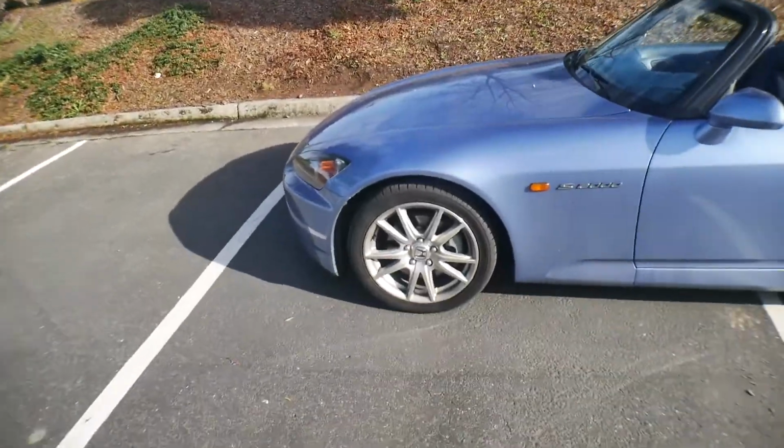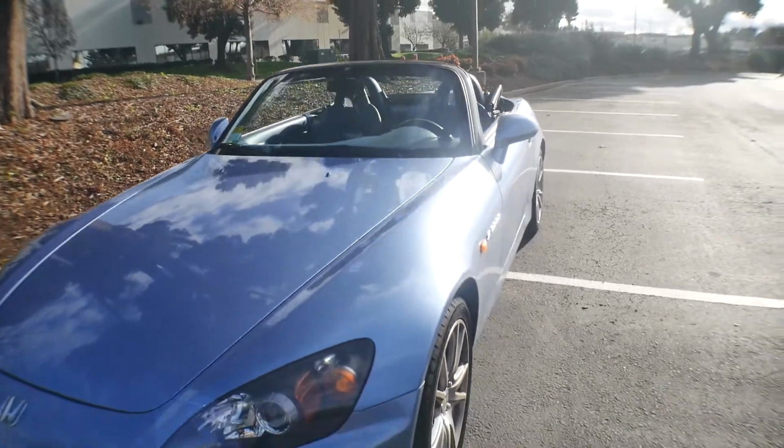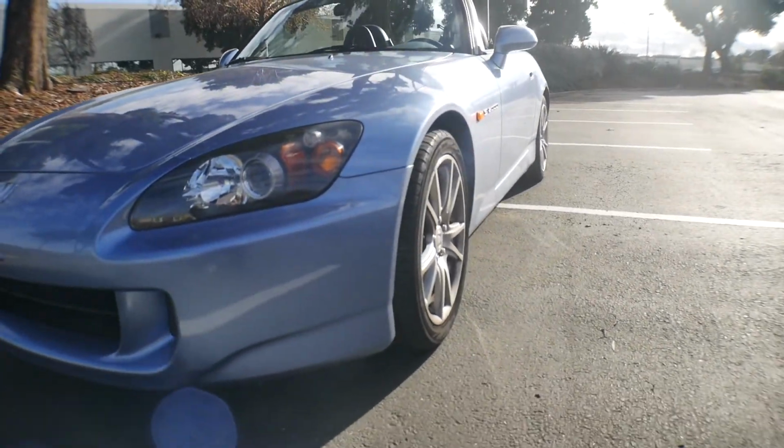But anyways, I want to come out here and kind of show you guys, introduce you guys to the car, and also talk to you guys a little bit more about it. Her name is Ezrie. She is a 2005 Honda S2000, so that's an AP2. Yeah, no, it's great. So let me show you guys the car. Hope you guys enjoy. So there she is, Suzuka Blue S2000.